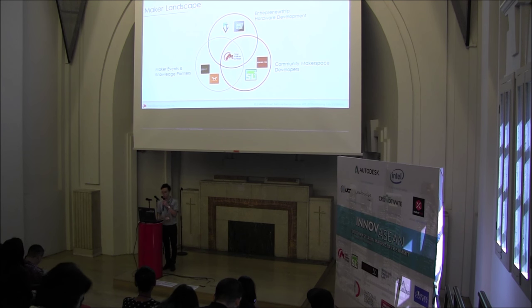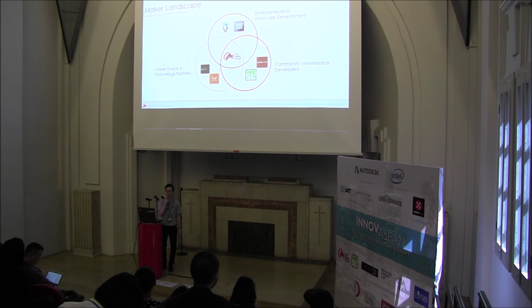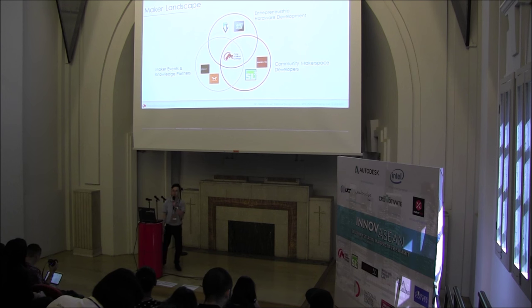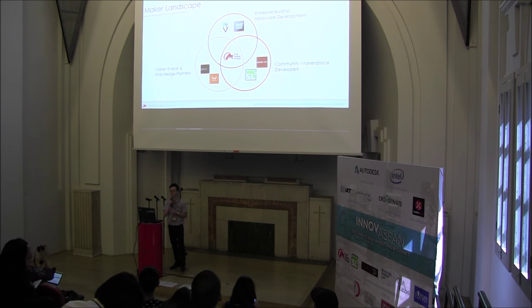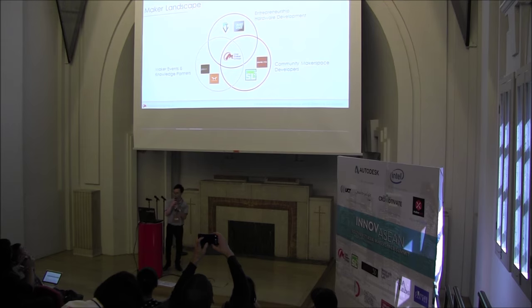For the community makerspace developers, we have the Sustainable Living Lab and also HomeFix. So HomeFix, as you've seen in the earlier introduction, has a makerspace called XDC, which I'll share about later. Sustainable Living Lab ran the first makerspace. Although it's currently not in existence, I'll still share a bit about that because I actually came from there initially. And on the Maker Events and Knowledge Partners side, we have Simplified 3D and also Hyperphone Group, which run by the region.